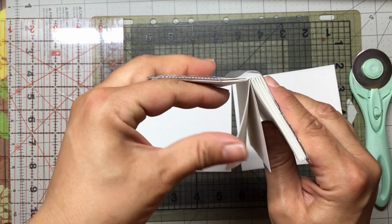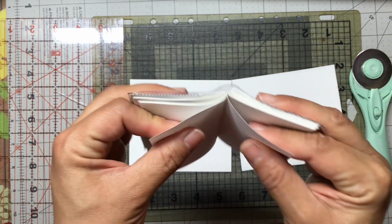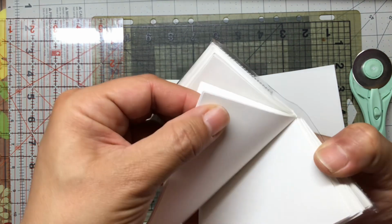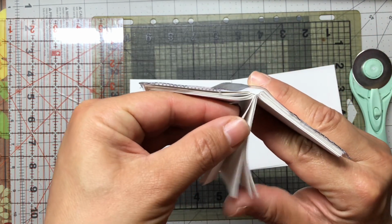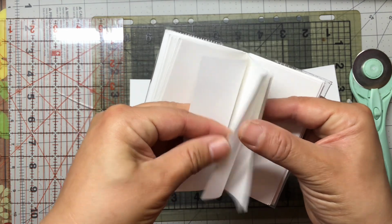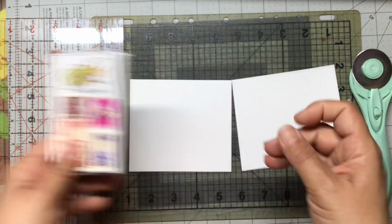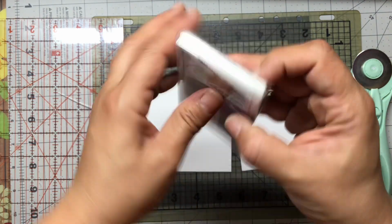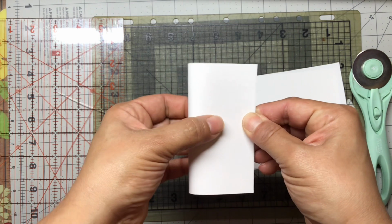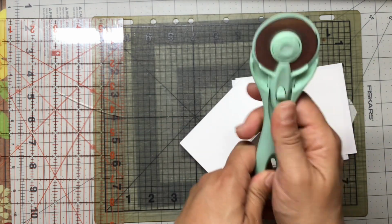And let's see, how big are my signatures? Let's find a center. There we go. So, let's find the other side. I think that's our other side. And then the center. So, let's see. 1, 2, 3, 4. See? So they're 4 sheets each. And I think this one has 6 signatures in it. So just think. It's good to have a bone folder for this, but I don't have one. But you can always use once you put the protector on.